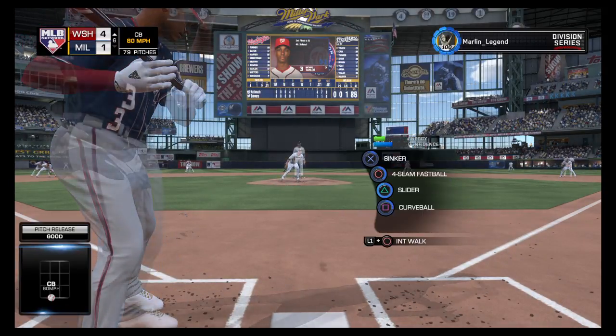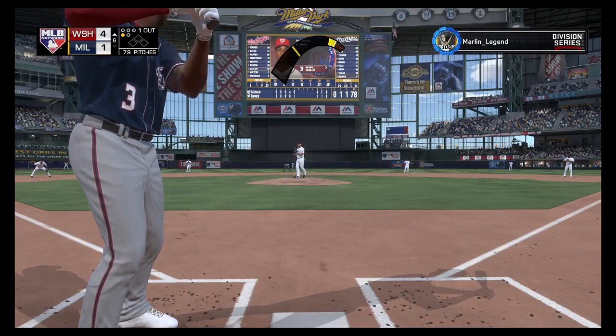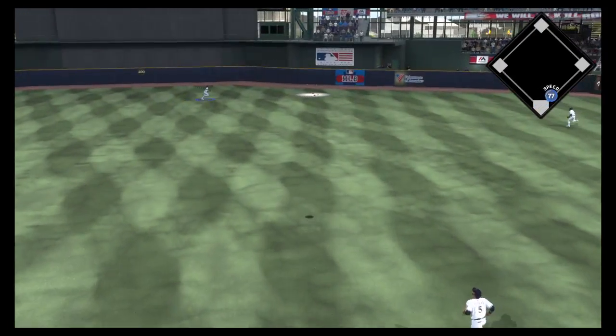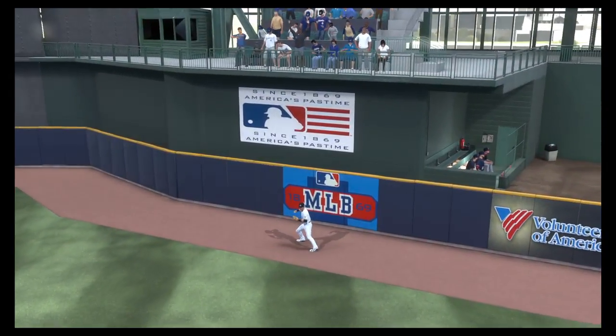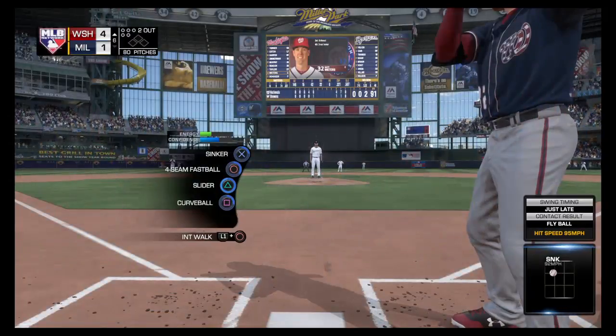Michael Taylor is at the plate here as he quickly finds himself down a strike. It's 0-1. A swing and a high drive to right center field. Yelich going back on it, and he tracks it down. A nice running play to record the second out. Up next for the Nationals.